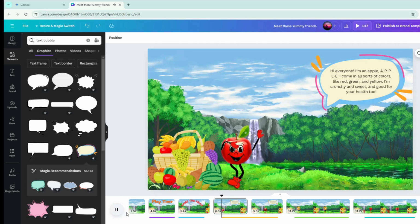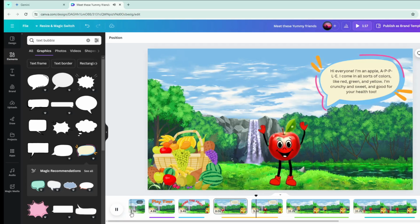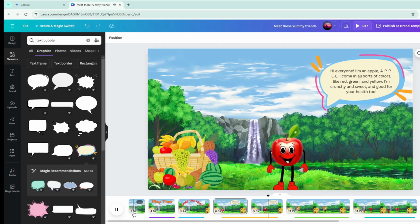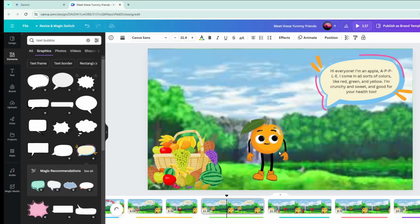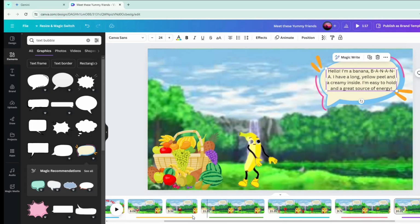Hi everyone, I'm an apple. I come in all sorts of colors, like red, green, and yellow. I'm crunchy and sweet, and good for your health too. Apply the text bubble and the captions to all your characters.